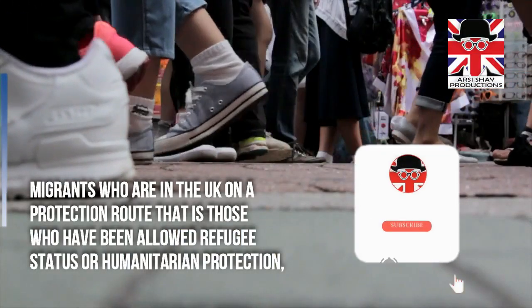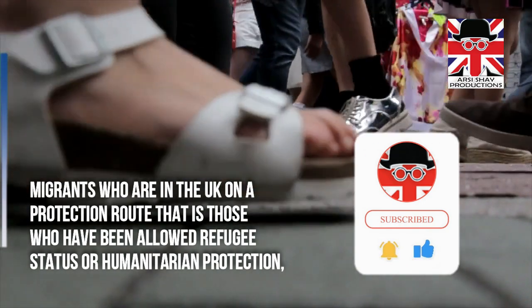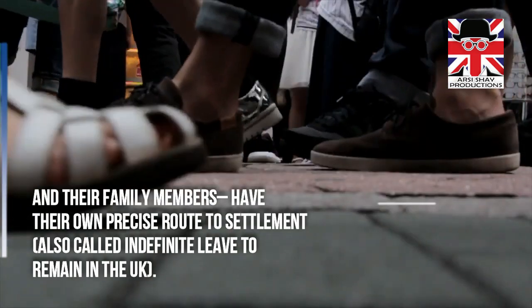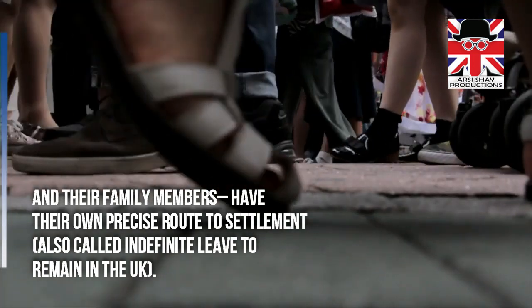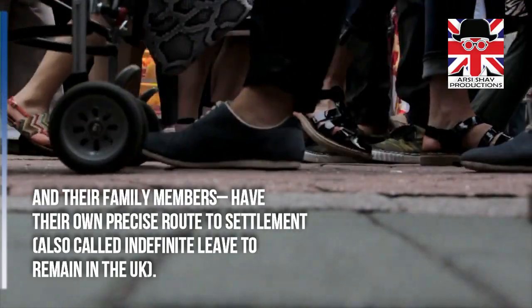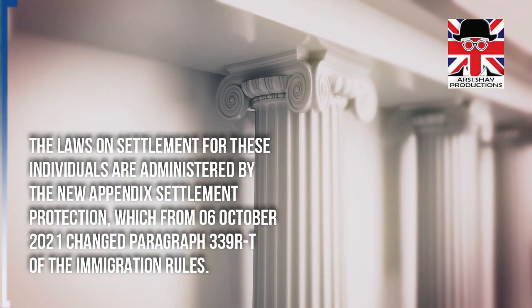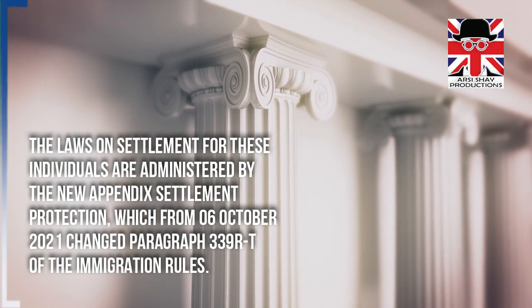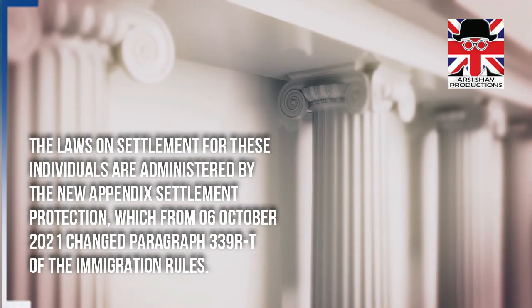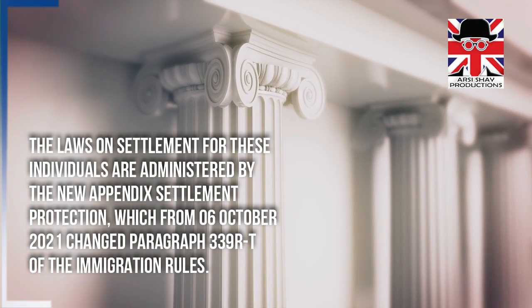Migrants who are in the UK on a protection route, that is those who have been allowed refugee status or humanitarian protection, and their family members, have their own precise route to settlement, also called indefinite leave to remain in the UK. The laws on settlement for these individuals are administered by the new Appendix Settlement Protection, which from the 6th of October 2021 changed paragraph 339 RT of the immigration rules.